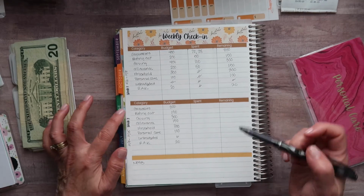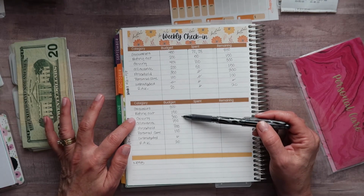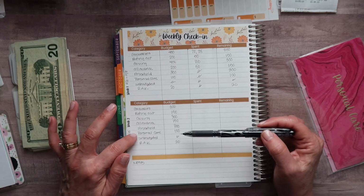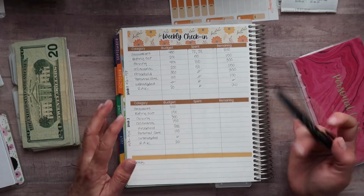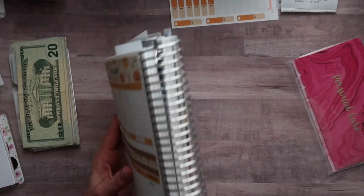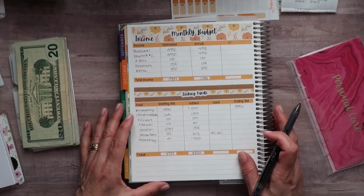So this is where I'm starting for week 2: 300 for groceries, 150 for eating out, 300 for giving, 150 for allowance, 300 for household, 100 for personal care, and random act of kindness 20. So I do want to make a note on my sinking funds because I find at the end of the month that this is really what will tend to confuse me.